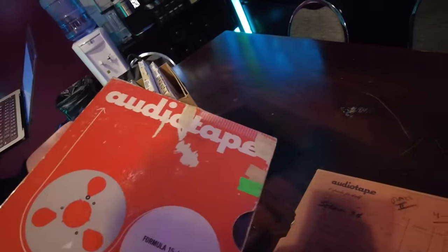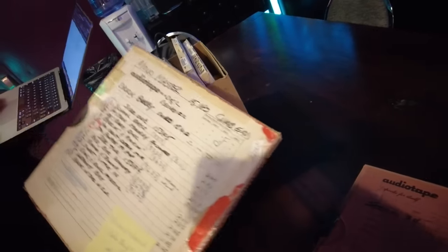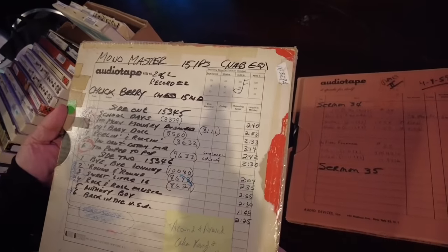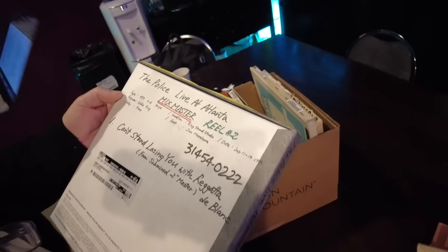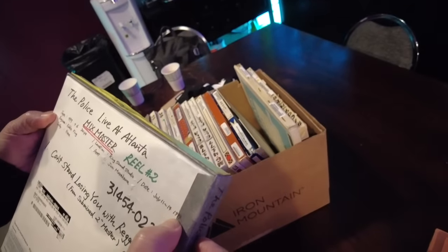I love these old audio tapes. Let's see what's on the back. Chuck Berry. Mono Master. School Days. Wow. Reeling in Rock. How cool is that? When did the police ride at Atlanta? Maybe a... wow. Is that 99 or 89? I can't read it. Or 97?